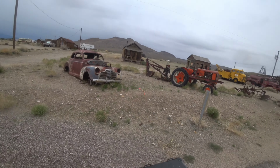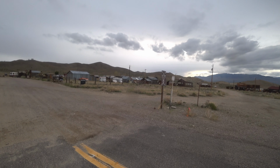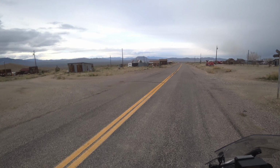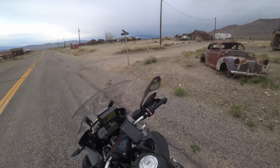Well, this is Gold Point, and this is the end of section 2 of the Nevada BDR. Pretty cool ride. Got a little wet there, but you know, you'll have that.